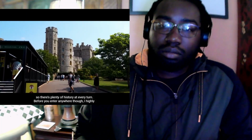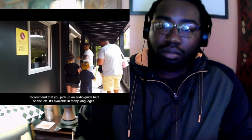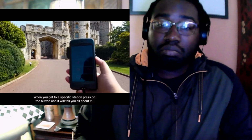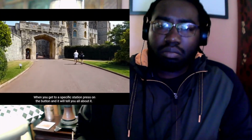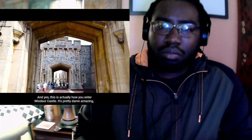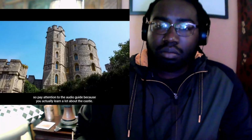Before you enter anywhere though, I highly recommend that you pick up an audio guide here on the left. It's available in many languages. When you get to a specific station, press on the button and it will tell you all about it. And yes, this is actually how you enter Windsor Castle. It's pretty damn amazing. So pay attention to the audio guide because you actually learn a lot about the castle.